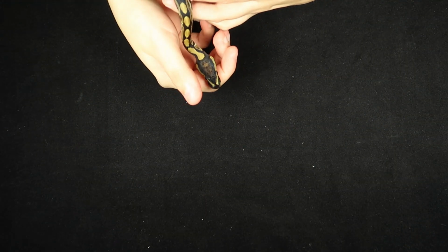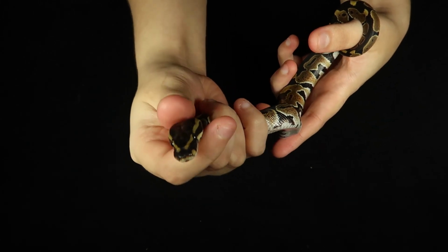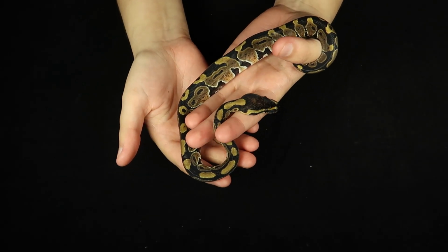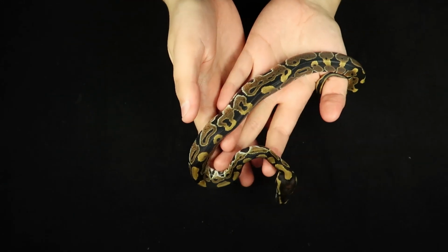I do want to show as well, if he lets me, that on the nose here he has a little spot called like a booger. I know, what a weird term, but I think that there might be something weird going on with that as well. Maybe that's a mark for something, I'm not completely sure, but he's a really cool looking snake.